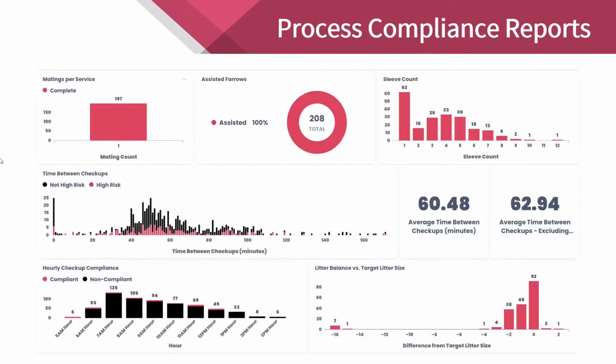Now the web version, or the computer version, of the platform will allow you to have access to process compliance reports just like these ones. I think this is really interesting, and this is where PigFlow is very different from anything else that exists on the market. If I give you an example here, we can see the percentage of the farrows that were assisted. Another one here is the sleeve count, so I can see how many times the sows were sleeved during the farrow.